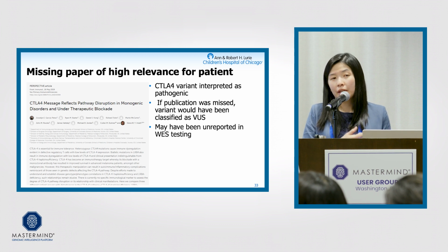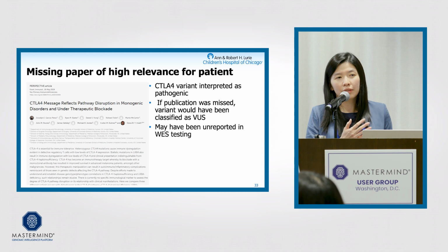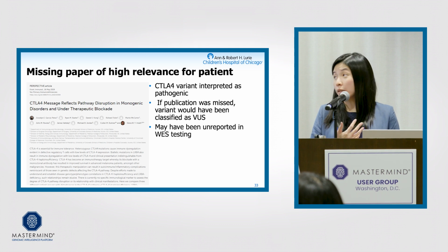If this case was done by whole exome sequencing and interpreted as a VUS, it may never even have made it into the report, because whole exome sequencing doesn't report every single VUS that it sees, right? So you can see how these things could compound and cause a misdiagnosis.